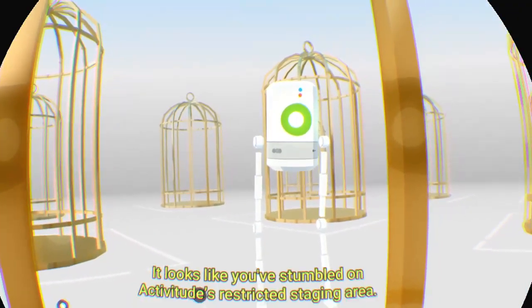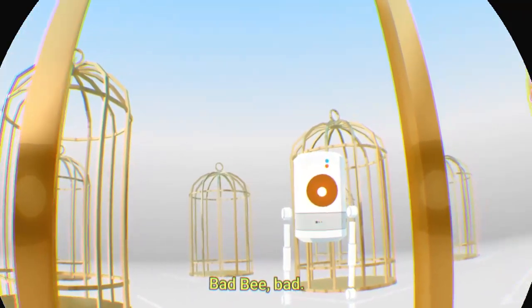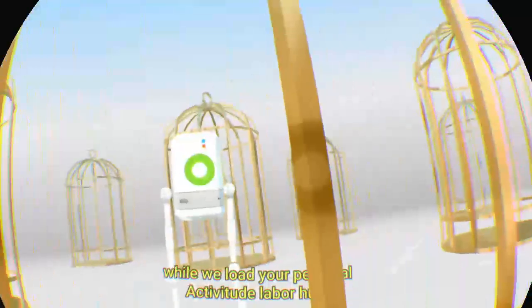Hello again. It looks like you've stumbled on Activitude's restricted staging area. This is not good. Bad B. Bad. Don't worry about this holding suite. It is merely a transition area while we load your personal Activitude labor hub.